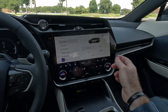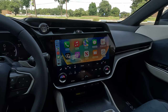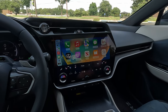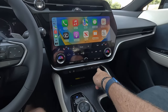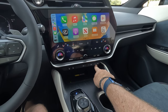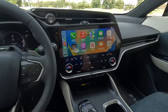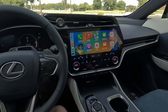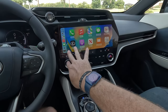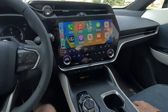Again, there is no dedicated home screen, but I guess they figure most people are going to be using CarPlay or Android Auto, of which you have wired or wireless options in here via these USB-C ports up front. Yes, all USB-C in this vehicle, or the wireless option uses the Wi-Fi on board. All of your ventilation controls are down here. They are also on the touchscreen display.